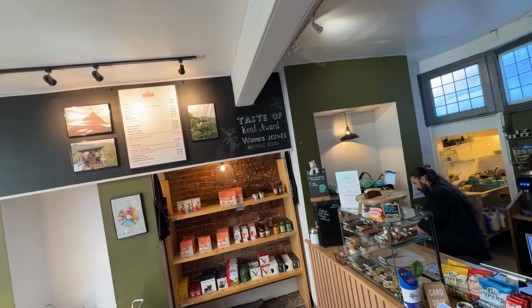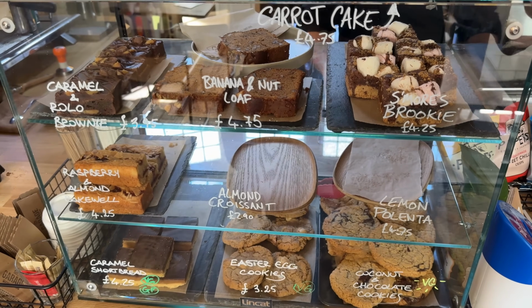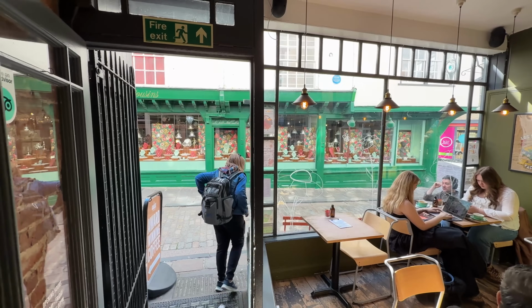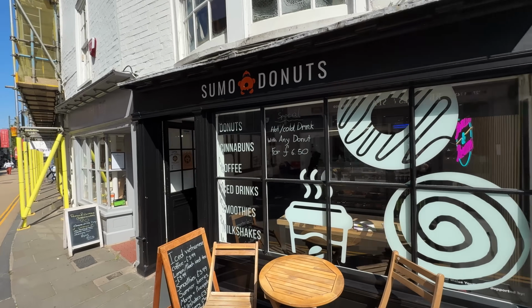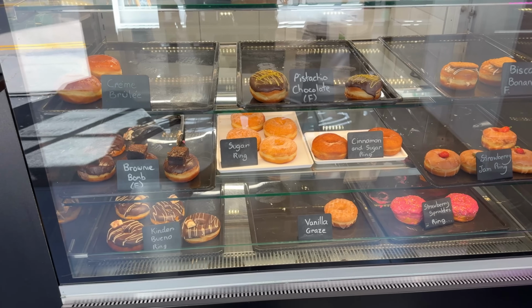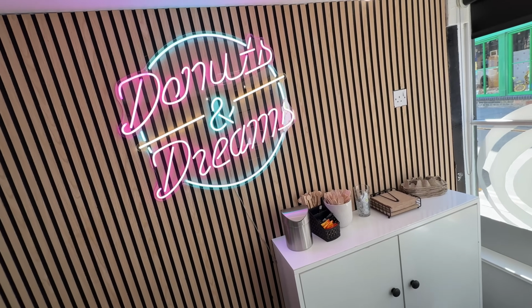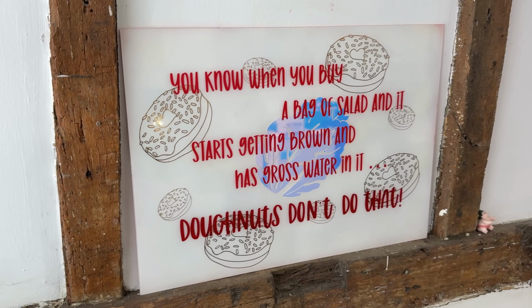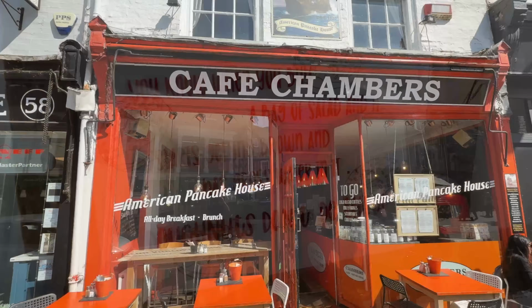And for our next stop, we decided to grab some coffee and headed to a place called Garage Coffee. I was gonna get a pastry here until I found something else next door. You guys know I wasn't gonna leave without trying a donut shop, right? Sumo donuts. While they were pretty picked over from the day already, they had one option that I wanted to try. You know when you buy a bag of salad and it starts getting brown and gross? Donuts don't do that.